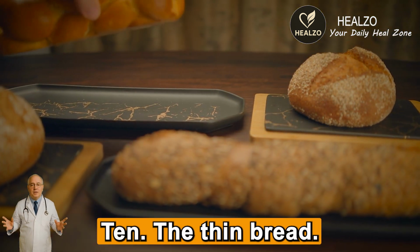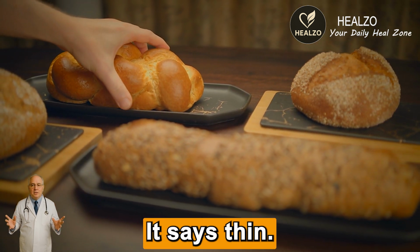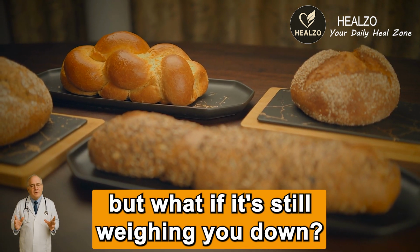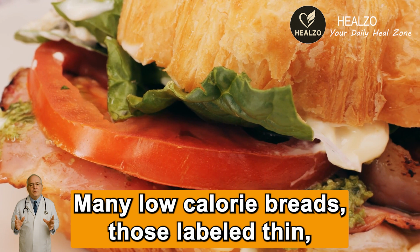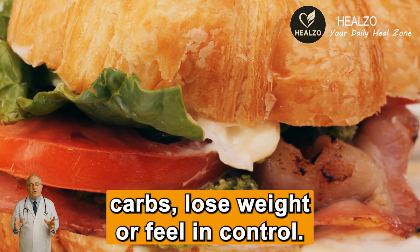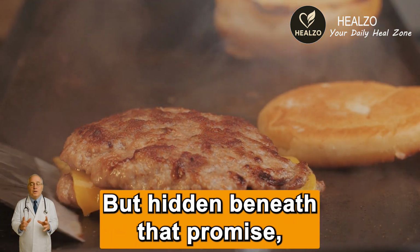10. The thin bread that's heavier than it looks. It says thin, it looks light, but what if it's still weighing you down? Many low-calorie breads, those labeled thin sliced or smart, promise to help you cut carbs, lose weight, or feel in control. But hidden beneath that promise?